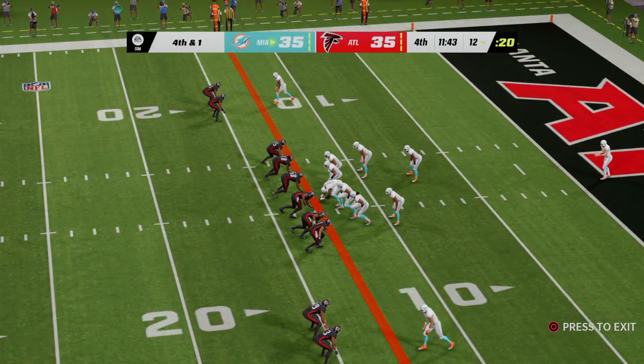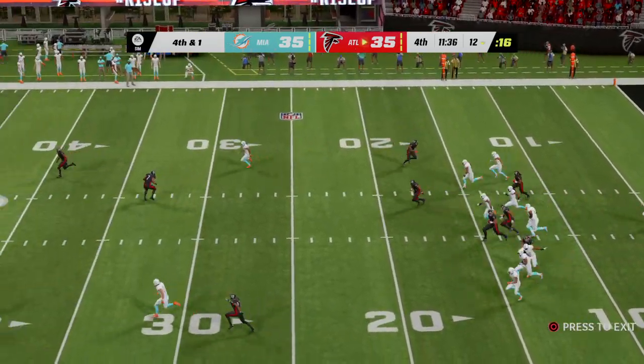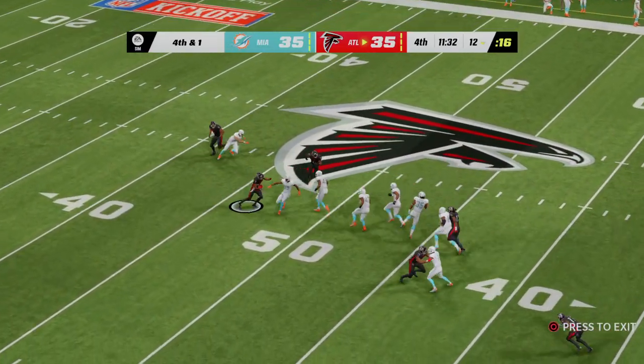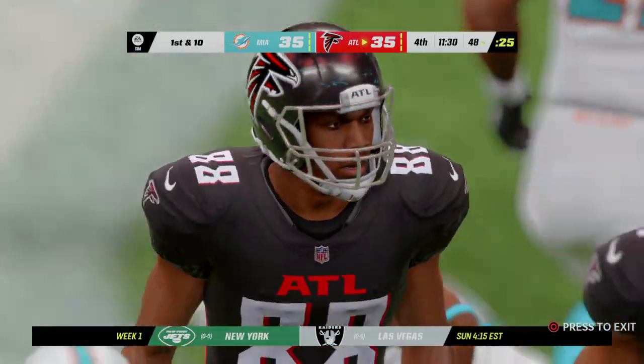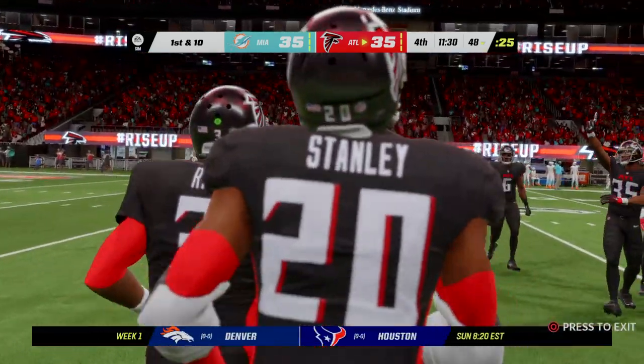The Dolphins will send out the punter now, standing about a yard deep in his own end zone. Oh, a nifty juke there. Not much fun for a guy trying to tackle him. It'll go as a 42, make it a 43-yard punt, 6 on the return, and it will be Falcon football.